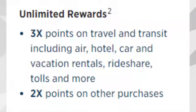Diving right into the main features of this card, first off, we are going to be discussing points and how you can earn them with this credit card. Starting out, you will be earning 3 points per dollar spent on travel and transit. This is going to include air, hotel, car, and vacation rentals, rideshare, tolls, and more. Then on all other transactions across the board in all other categories, unlimited, you will be earning 2 points per dollar spent.